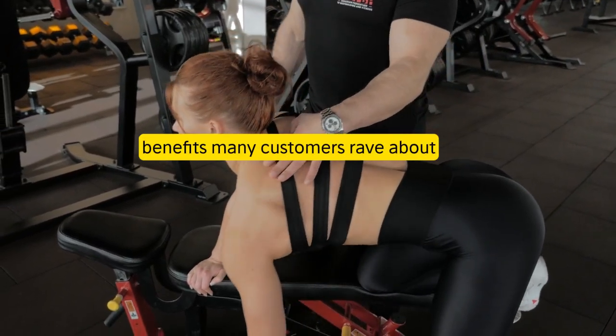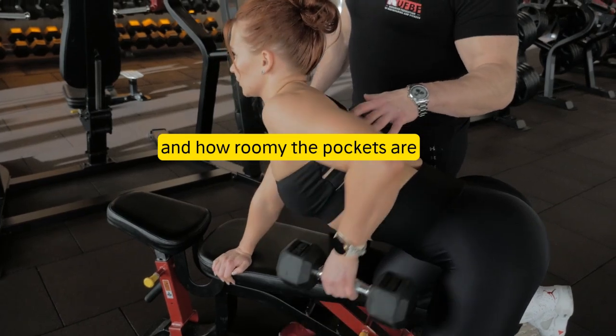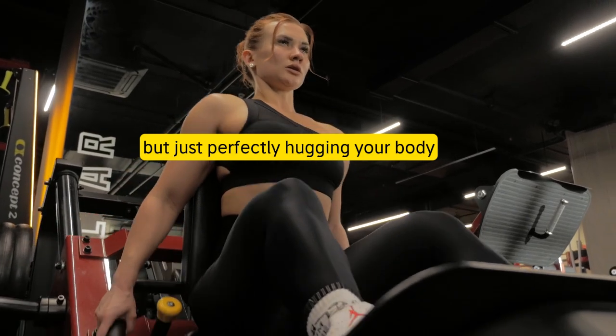Benefits: many customers rave about how comfortable these leggings are and how roomy the pockets are, even for large phones. They are not too tight or too loose, but just perfectly hugging your body.